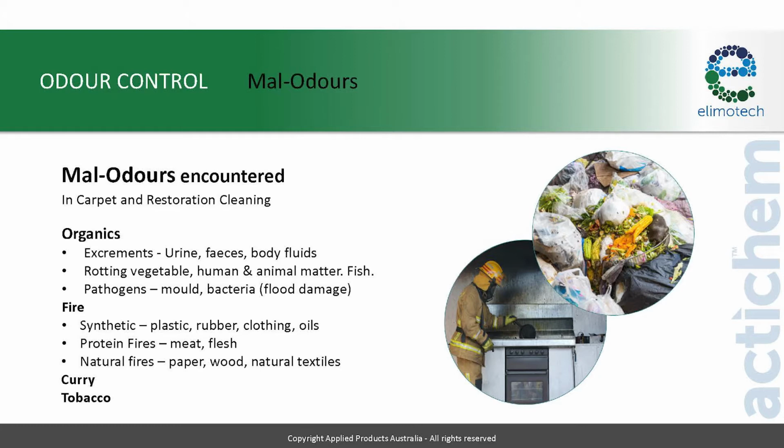Curry can be a really tough one. The staining, of course, of curry is a whole other subject which we can discuss another day. But the odour neutralising on curry is also a very challenging subject. And then we have tobacco, where we have got people that have been smoking in a room or a section of a building, and that is often treated in a similar way to fire for obvious reasons.